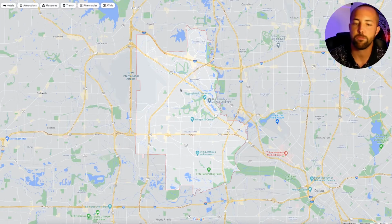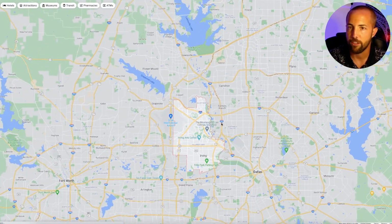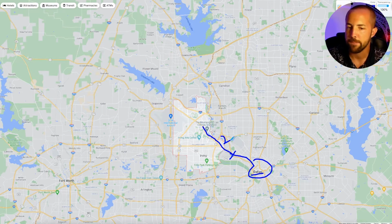But first, let's zoom out as always and kind of show you where you are in relationship to everything else. Okay, so let me bust out the pen tool here. So obviously, depending on where you are, going into downtown Dallas, you'll take 114 that merges into 35 right there. Boom, right into downtown Dallas. That's about a 20-minute drive, give or take a few, depending on where you are inside of Irving. And then obviously the DFW Airport is right in your backyard.